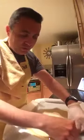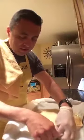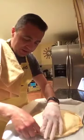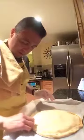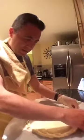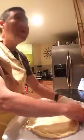Okay, so now the idea is to roll up and crimp the edges. And I've got that water happening that's leaking out. I'm trying to make it into a pie. Hence the meat pie aspect.